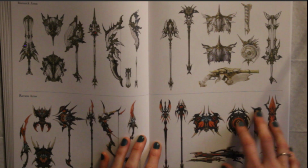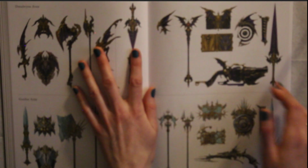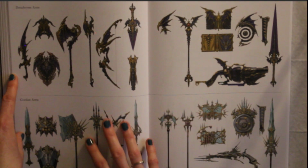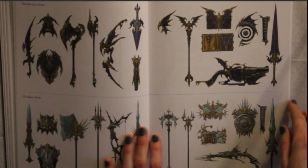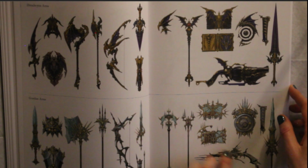Ravana. These are the Dreadworm weapons. We have some Gordians. These are from raids. These are pretty fantastic. The gun especially, look at that. If you can see it.